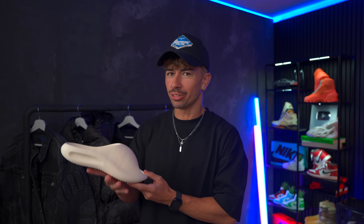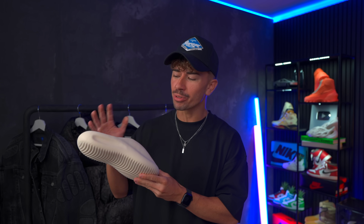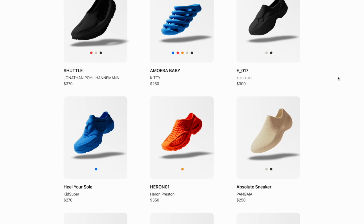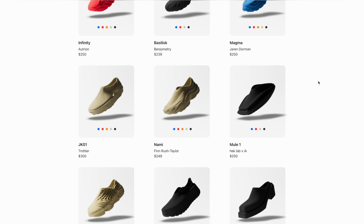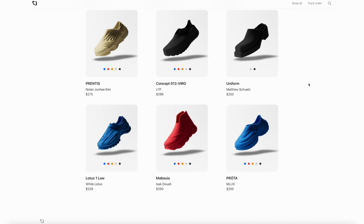Now, obviously, they're making shoes, so making the tech that goes into creating something like this is one thing, but making them look good is a completely different thing. And how they actually do this is by outsourcing footwear designers. The easiest way of explaining this is by using the example of YouTube. YouTube is a platform with a million different moving parts, but what really makes people want to use YouTube are the creators making the content.